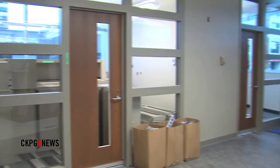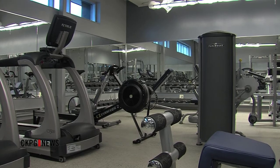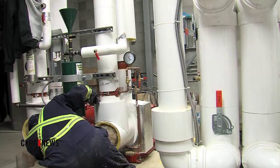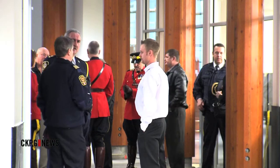The 5,912 square meter building is complete with a gym and was built to LEED standards. It has solar panels to heat the hot water and uses biofuel from sawmill waste for energy. So there are pipes from a district energy plant that come into the building, and there's a heat exchange. While the new detachment stayed within its budget of almost $39 million, it was still a big ask of taxpayers.